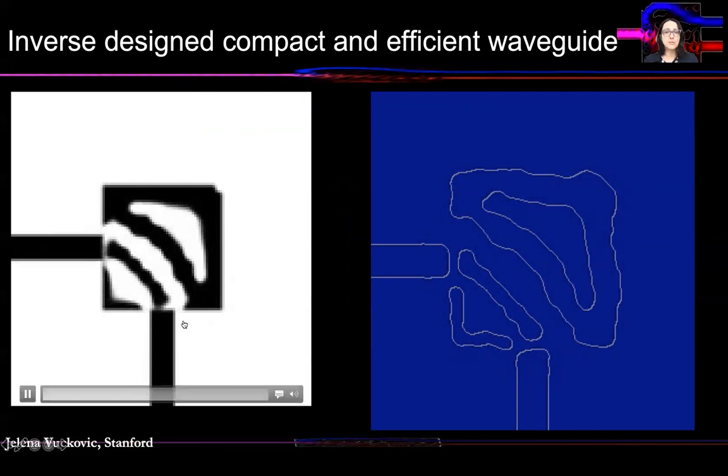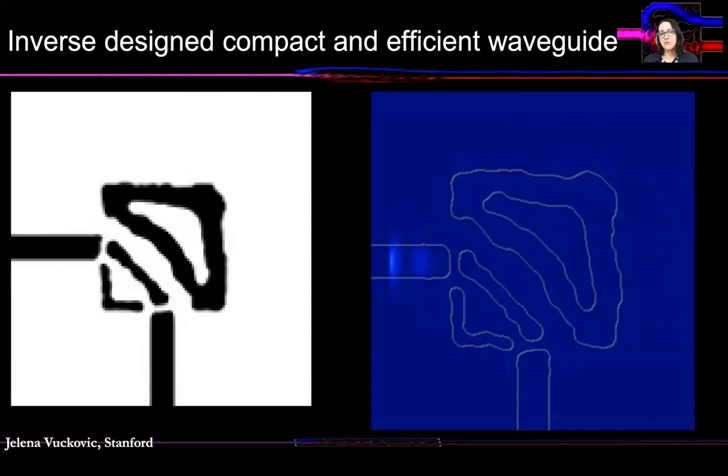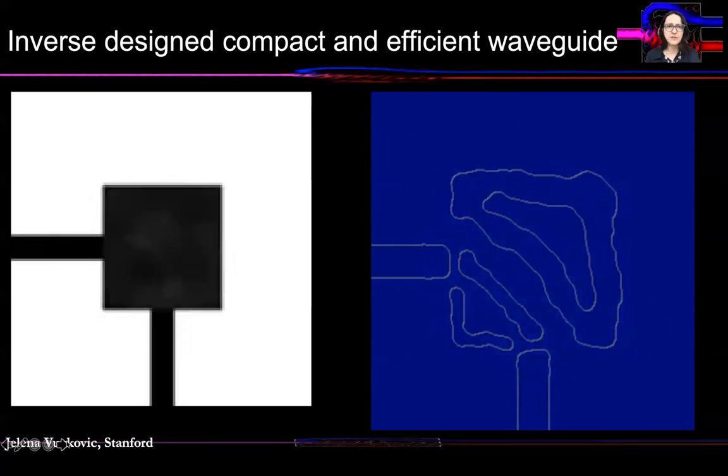Here is how the optimization process looks like in the movie you saw on the left, and the final structure would have a very high transmission efficiency, nearly 100% in a very small bend. Not something that you could intuitively come up with, although for this problem it kind of makes sense that it would look something like this. It has some reflectors that help it bend in the corner. So that was a waveguide bend.